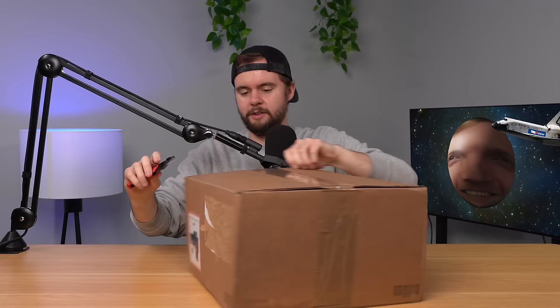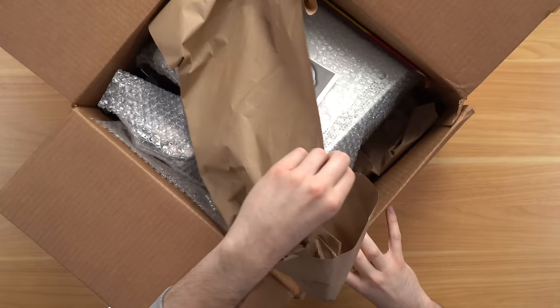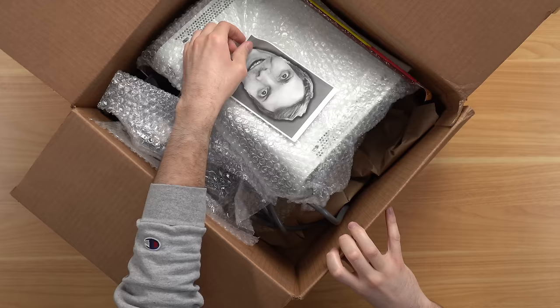So let's go ahead and open up this Xbox 360 now, and first we're going to do the classic... Oh. I don't know what's going on in there. Let's see what's in here. Should be a 360, a 20-gigabyte 360 controller, all that good stuff. Let's go ahead and check it out. All right, so opening it up, we got the classic one piece of packaging. We got... Dude, what on earth is this?